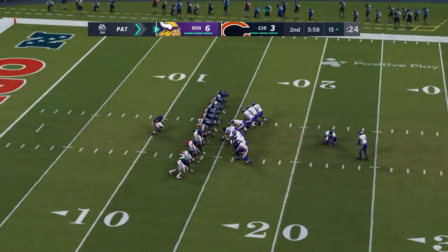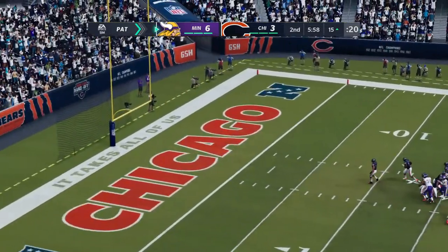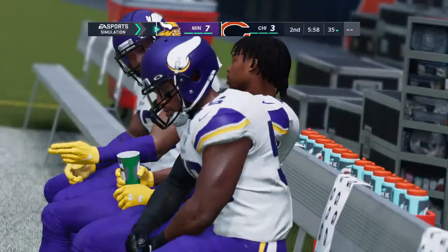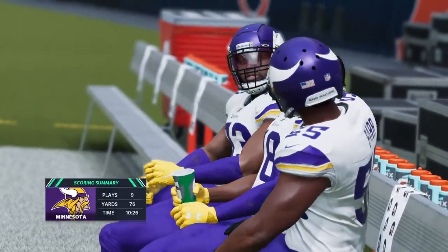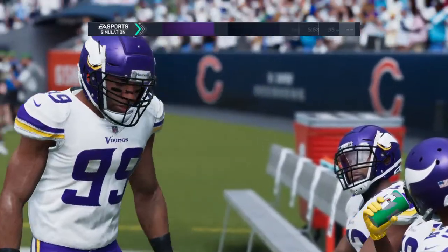Dan Bailey now for the extra point. And this is up and good to make it 7-3. A good drive that time as they go 9 plays in all. And it all culminates in a touchdown for Minnesota.